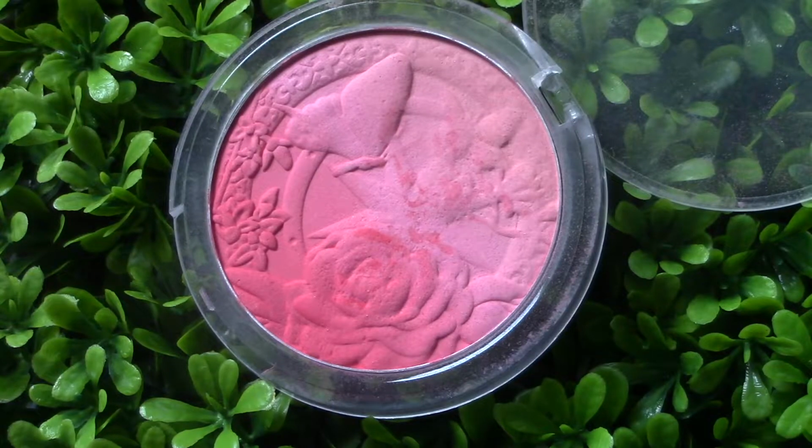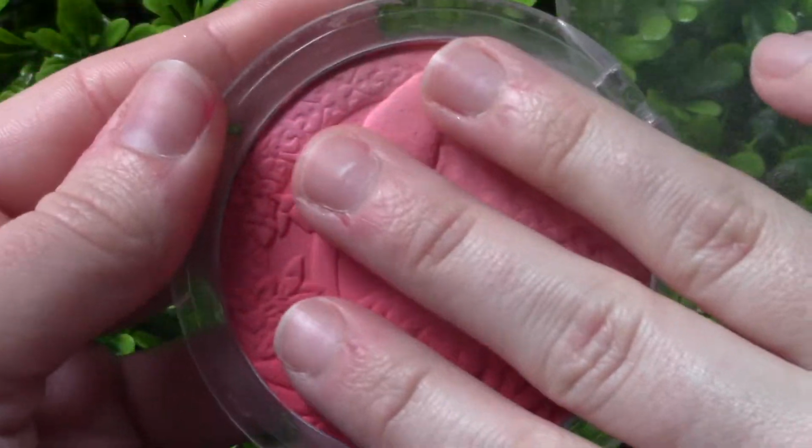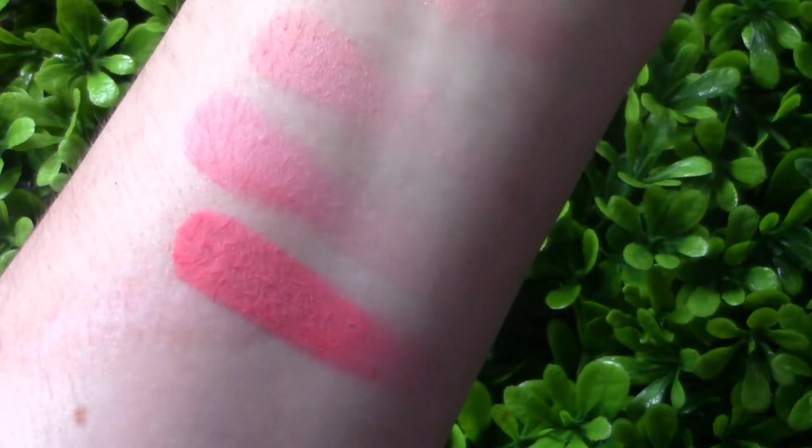Next is the Moira Beauty Signature Ombre Blush in the shade Belle Pink. I love these because it has three different tones, so you can go for whatever vibe you're feeling, or you can do a little bit of an ombre blush, or you can just roll them all together like I did here and apply it to your cheeks. This is one of those shades I can just throw on if I need a little bit of blush on my face, and it looks super fresh and warm. It makes me look more alive.